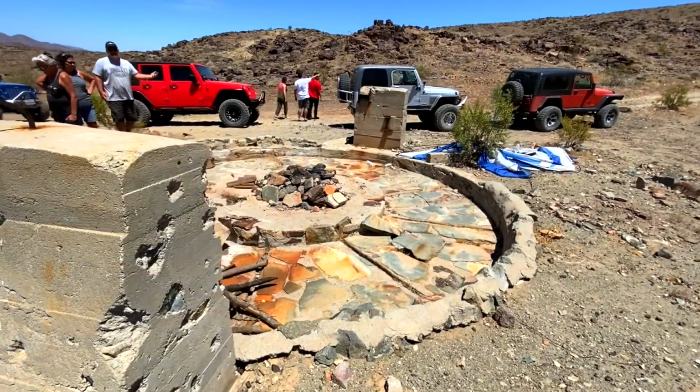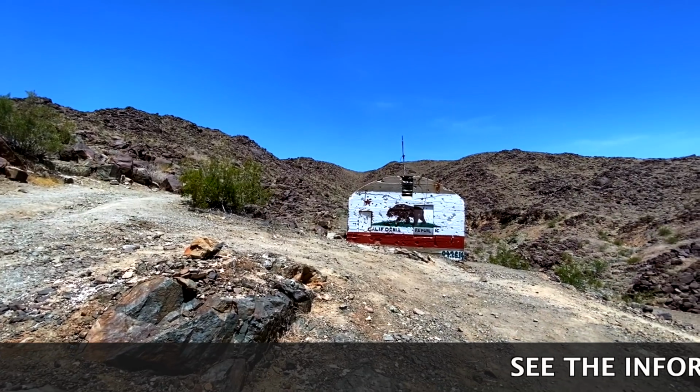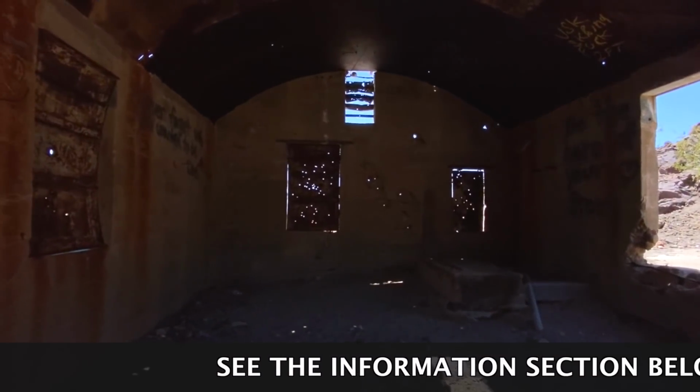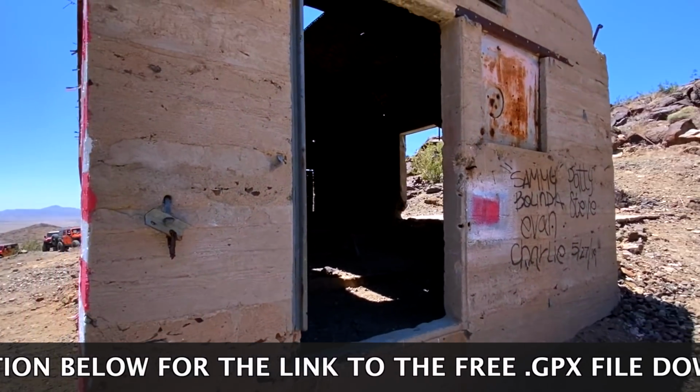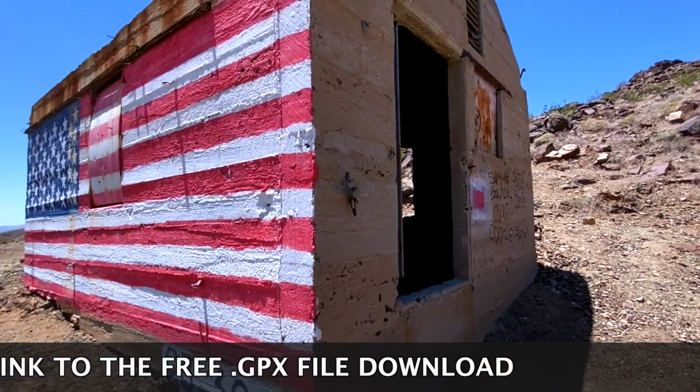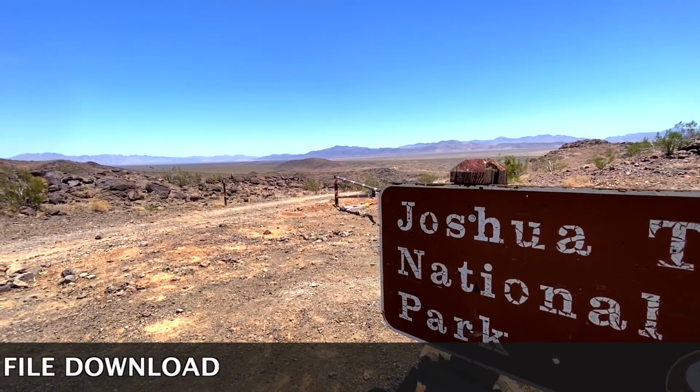that sort of thing. We're going to be making a GPX file for your GPS that you can download for free at our website, NotaRubicon.com, so that you can import that into your GPS and see the exact route. We're going to try to keep this video as short and concise as possible, so let's get started.